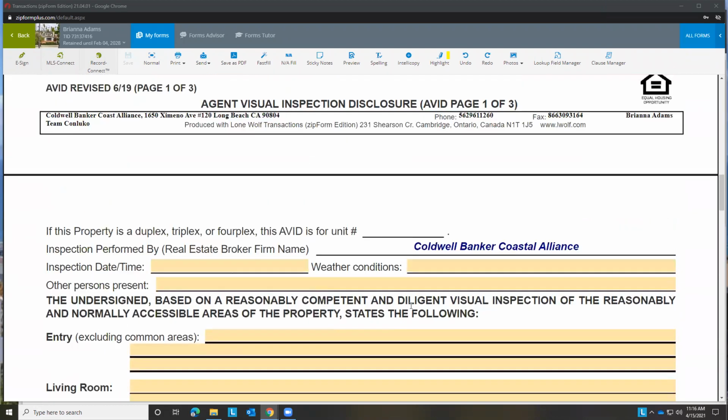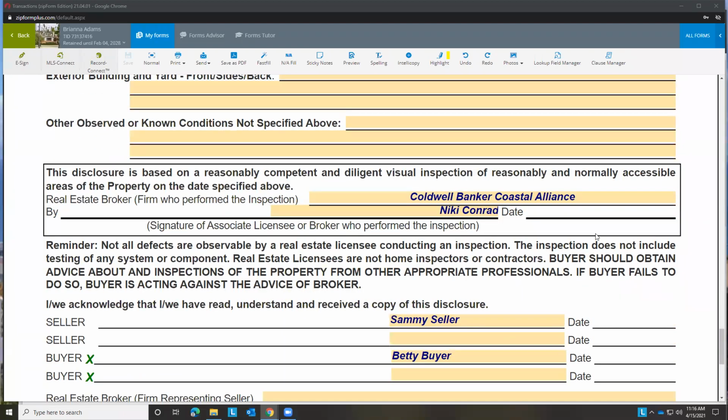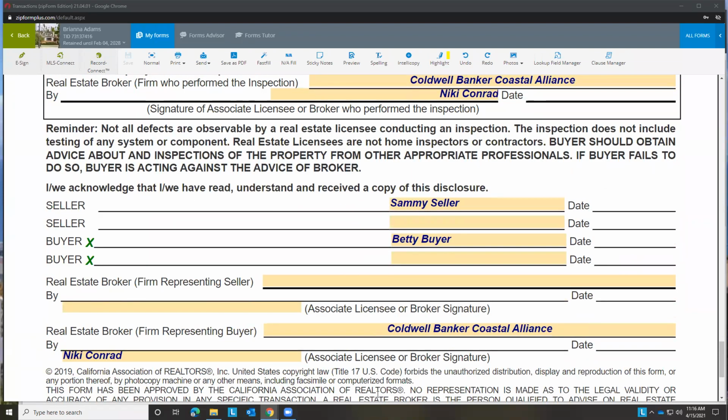Make sure you fill out this part up here if somebody else is with you. Weather conditions, because if you do your inspection when it's gloomy, you may not see everything. So just disclose that it was gloomy. Other people present, yes, fill that out. AVIDs need to be signed in both the middle and the bottom page. The person that signs the bottom of the page is the one that's actually representing the seller or the buyer.